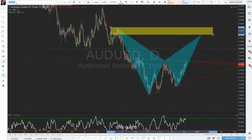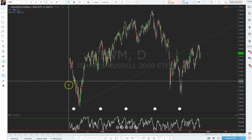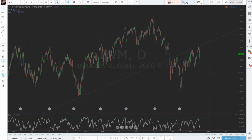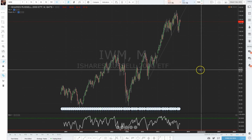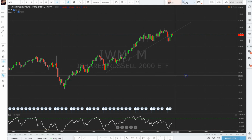Now I want to talk quickly about the IWM, because last time I showed you the monthly chart, right? The IWM is a key market indicator, a leading market indicator. So I was looking at the monthly, okay, and it was really this. I always look at this just to help me predict what's going to happen in the S&P and the other stock indexes.